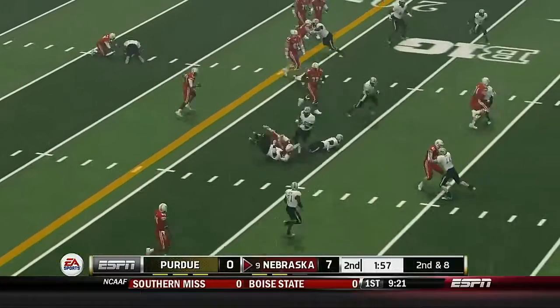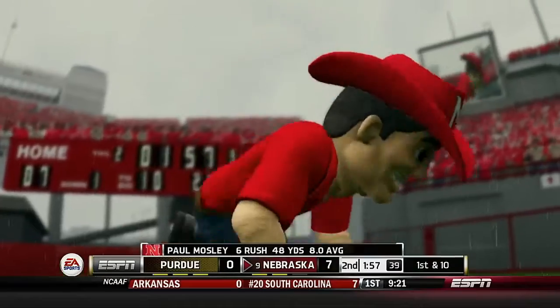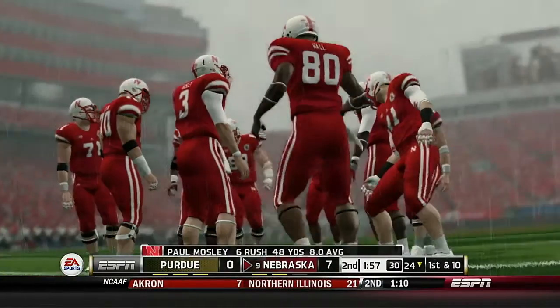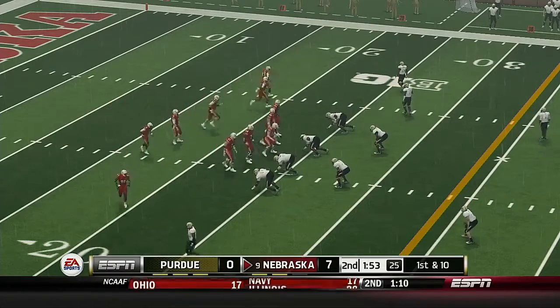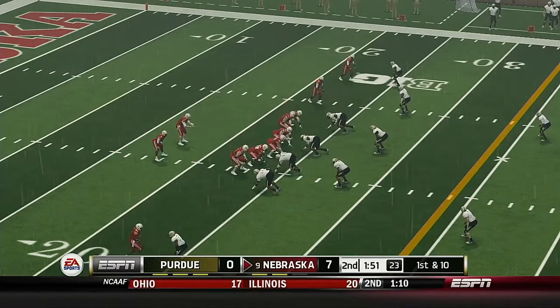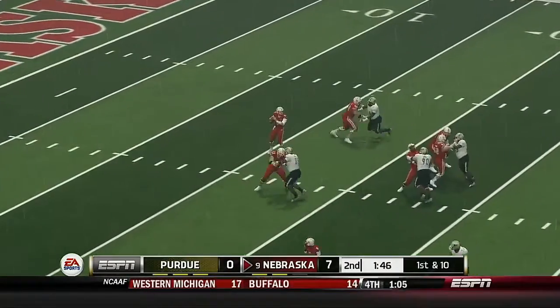Big opening. He's taken down at the 24-yard line. So he keeps it, and he gets a big first down. The quarterback made a very good decision here not to pitch. He saw a break in the defense and just hit it for a big gain. The Boilermakers saw one of their key guys go down earlier, but it looks like he might be able to get back in the action.